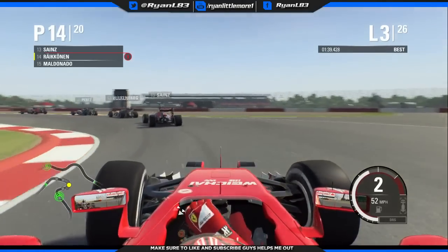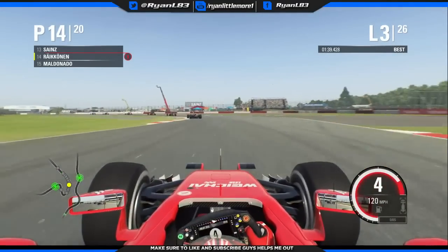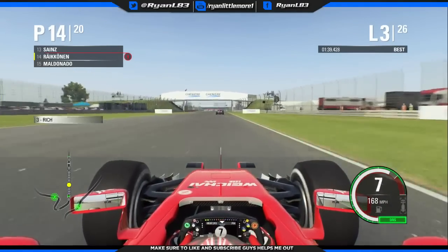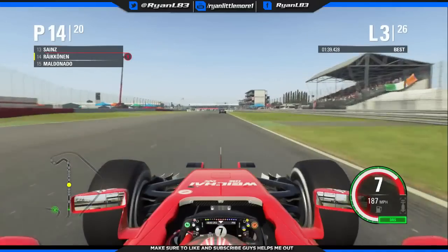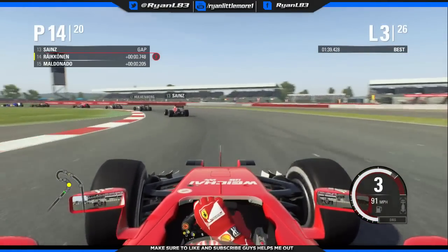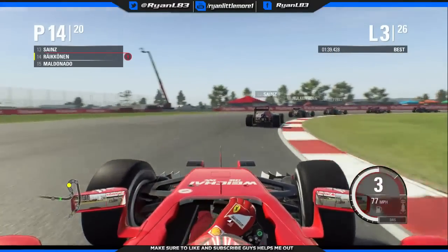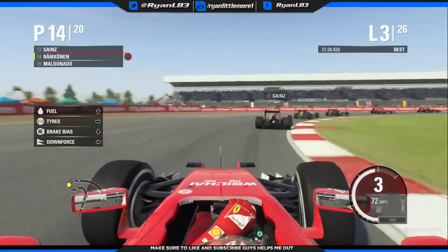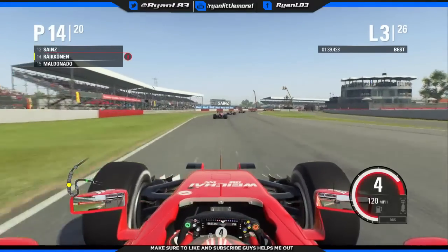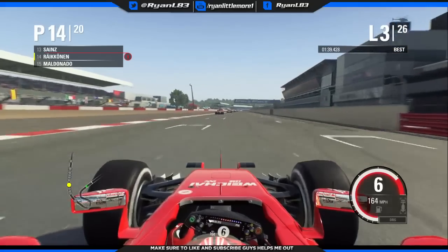Okay, the boots aren't looking too warm at this point. We should have plenty of life left in them. Let's make sure we keep managing them properly. We get DRS now, but who's this behind us? I do not know, because my game doesn't allow me to look back on the Fanatec wheel, so bit of a glitch. Still got a bit of a mountain to climb here.